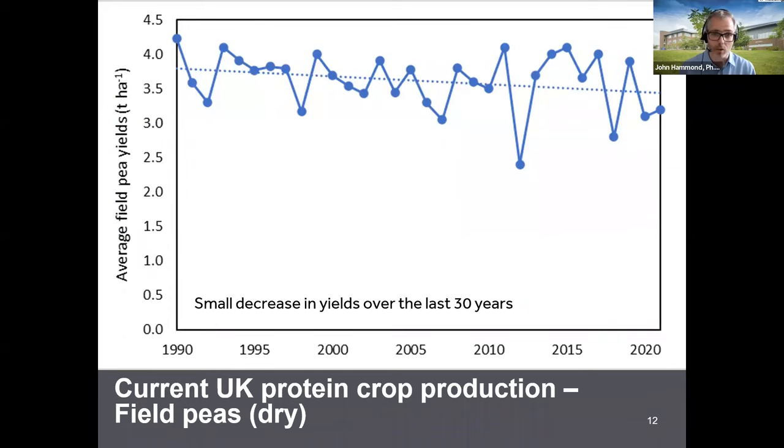And for any crop that we're growing now, we want to be seeing these yields in terms of tons per hectare on an upward trajectory so that we can meet the future demands of a growing population and shifts in consumer behaviour.